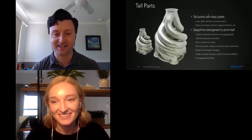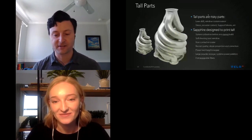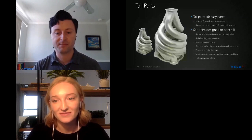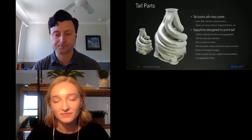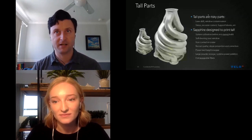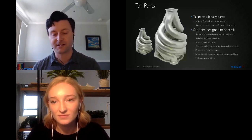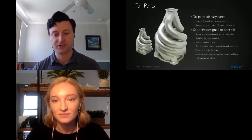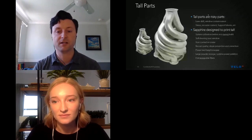Yeah, it means exactly that. So our recoating system lays down a layer of powder without actually touching the plane on which you're lasing. So in a more conventional system that you might be used to, what the recoater is doing is basically snow plowing powder across the bed. And that applies a shear force to the part underneath it.